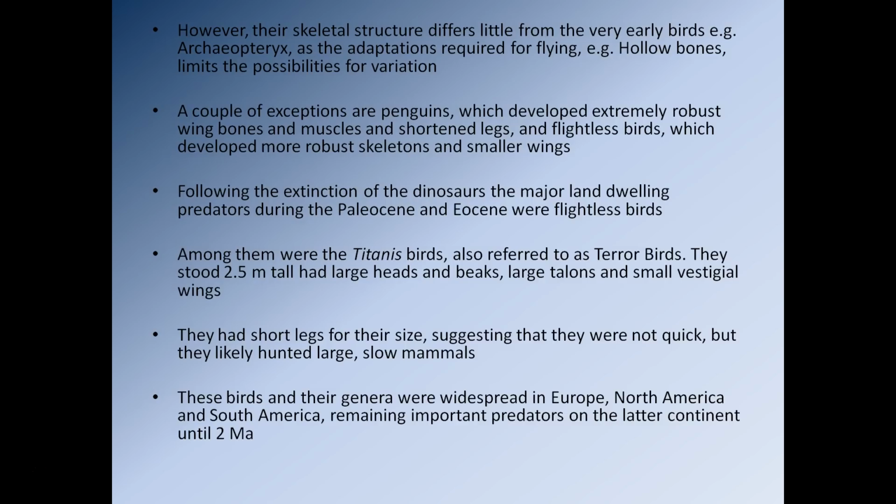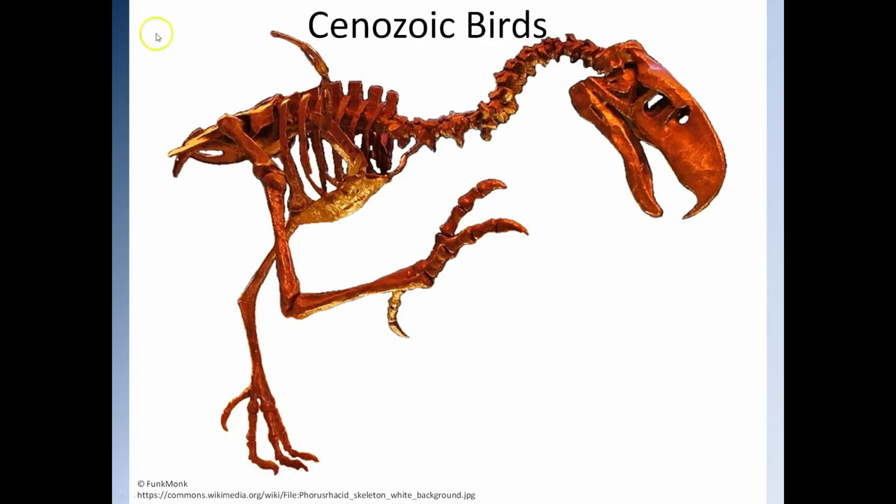So, the skeletal structure differs little from very early birds, like bird-dinosaur hybrids such as Archaeopteryx. That's because the adaptations required for flying, things like relatively low-density bones, limit the possibility for variation. So if we go back to the terror bird here, the basic design that we're seeing is remarkably similar to those very early dinosaur-bird hybrids. Obviously, you've got stuff like the beak, the loss of the tail, and changes in wing design, but on the whole, the basic breakdown is rather similar.